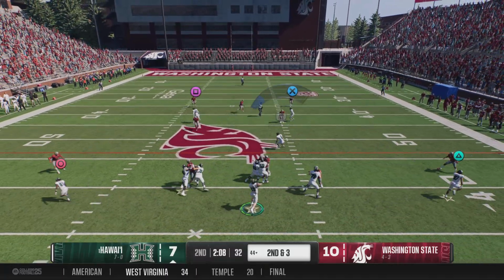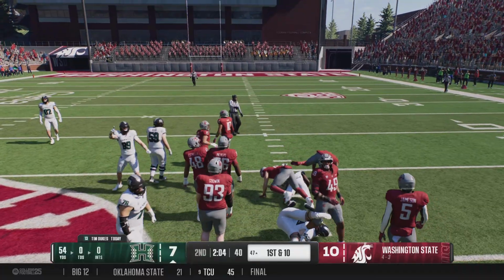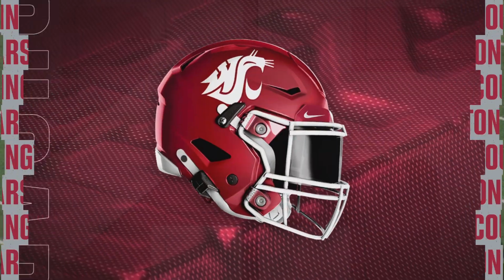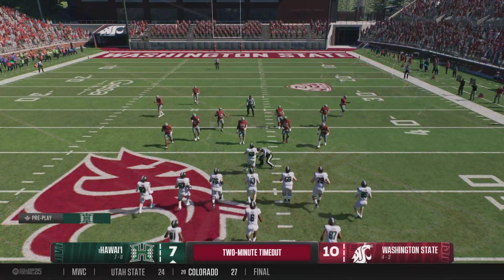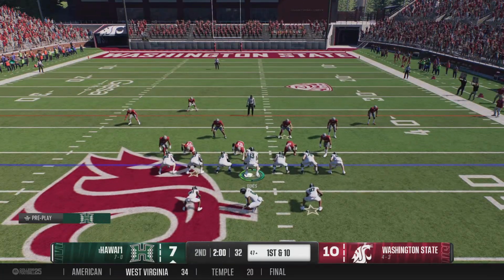He's looking to throw. Caught. And he'll be taken down, but he does have enough for the first down. The Rainbow Warriors come to the line with a fresh set of downs. We've reached the 2-minute warning, and we have ourselves a ball game, and they have a chance to take the lead here before the half.